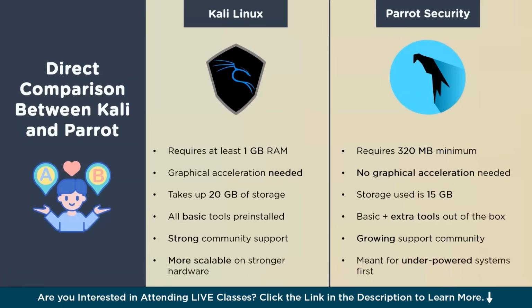A primary drawback of Kali Linux is the extensive hardware requirement. To perform optimally, it requires more memory than Parrot Security. It also needs graphical acceleration while demanding more virtual hard disk storage. Parrot Security, on the other hand, was initially designed to run off a USB drive directly, thereby requiring very minimal hardware, like just 320 MB of RAM and no graphical acceleration. This means Parrot Security is much more feasible for people who are not able to devote massive resources to either their virtual machine or their laptop hard disk directly.